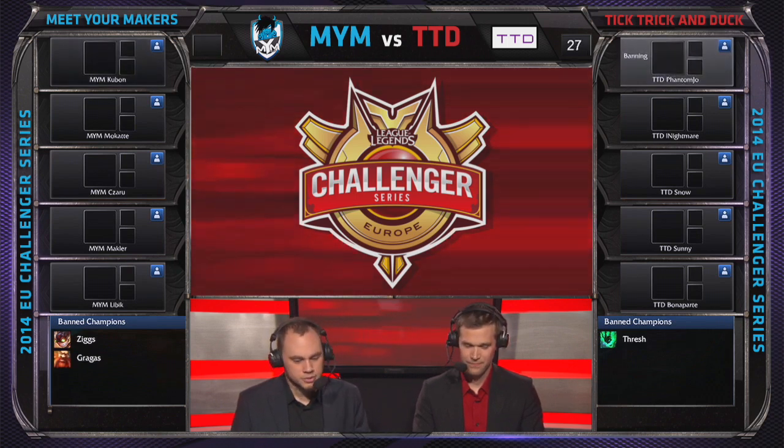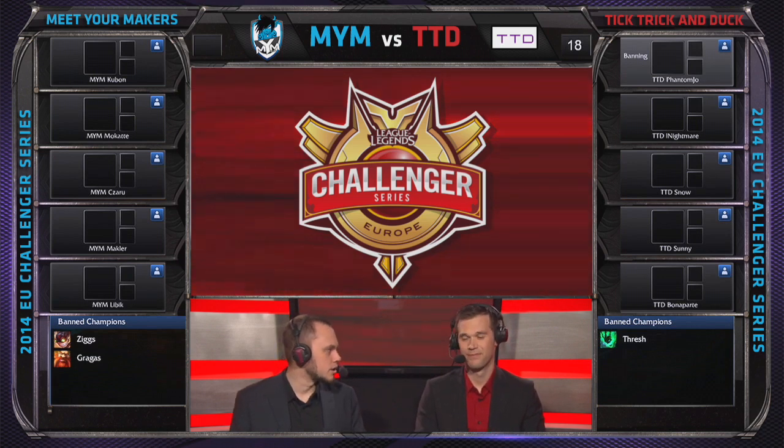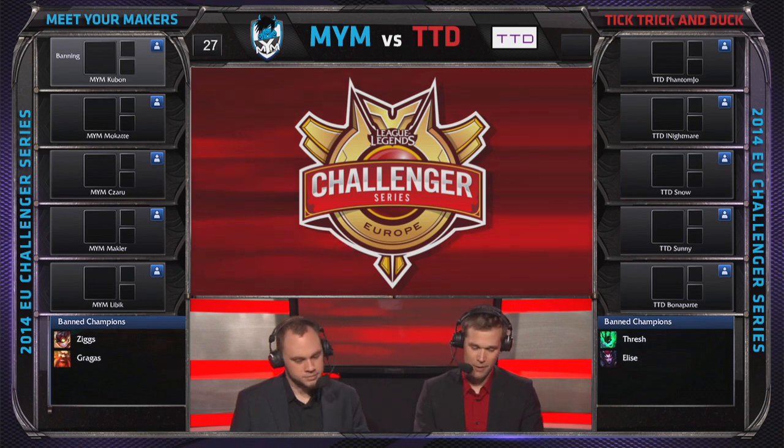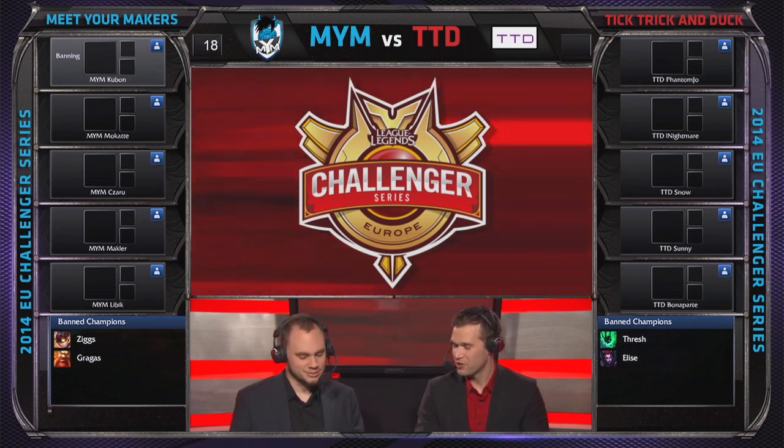Gragas also dropped from Snow. That one's kind of interesting because we haven't seen that much from Tick, Trick, and Duck, but they are moving it, it being still a powerful champion in general. Yeah, again, another all-around good mid-lane ban. Trying to get that one off the table. I think the repeat picks here from Tick, Trick, and Duck have really been Jinx and Vi. So those are the 2 I'm looking out for from them.